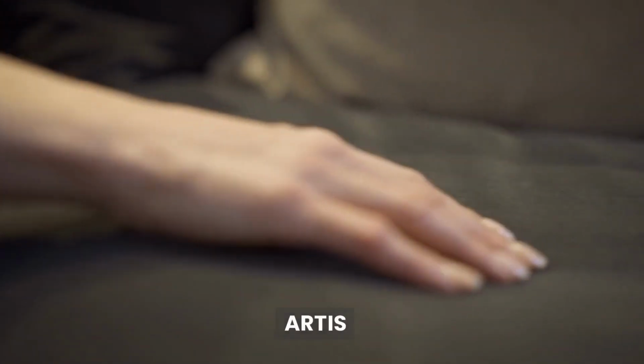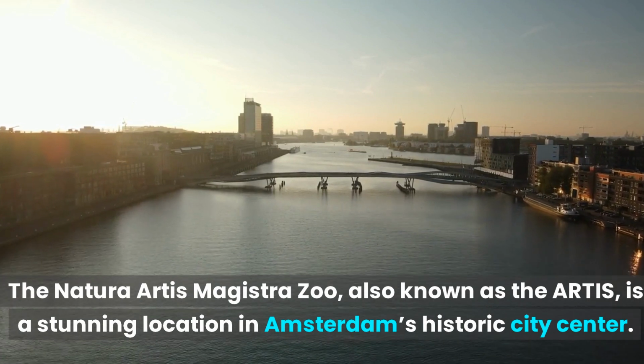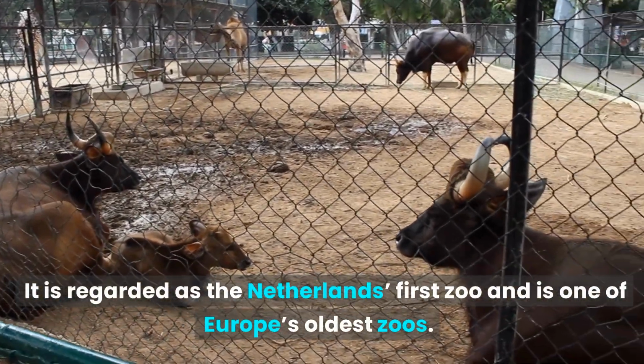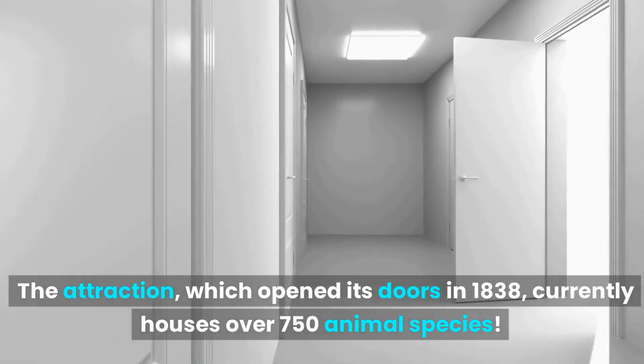9. Artis. The Natura Artis Magistra Zoo, also known as Artis, is a stunning location in Amsterdam's historic city centre. It is regarded as the Netherlands' first zoo and is one of Europe's oldest zoos. The attraction, which opened its doors in 1838, currently houses over 750 animal species.